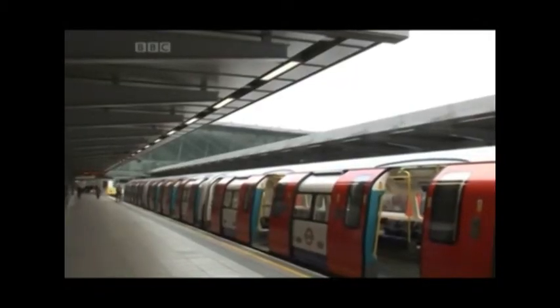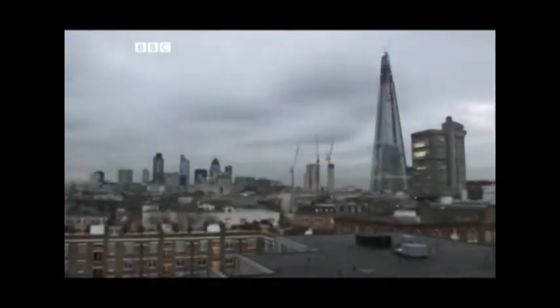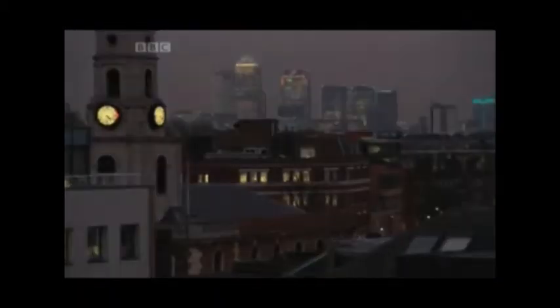But in fact, Stratford Station isn't alone. We found out that half of London's tube stations don't have a light switch at all. In all, that's 136 tube stations where, come day or night, the lights stay on. Transport for London say they don't know how much it costs the taxpayer. However, could it be that all over London our money is being wasted on unnecessary lighting?